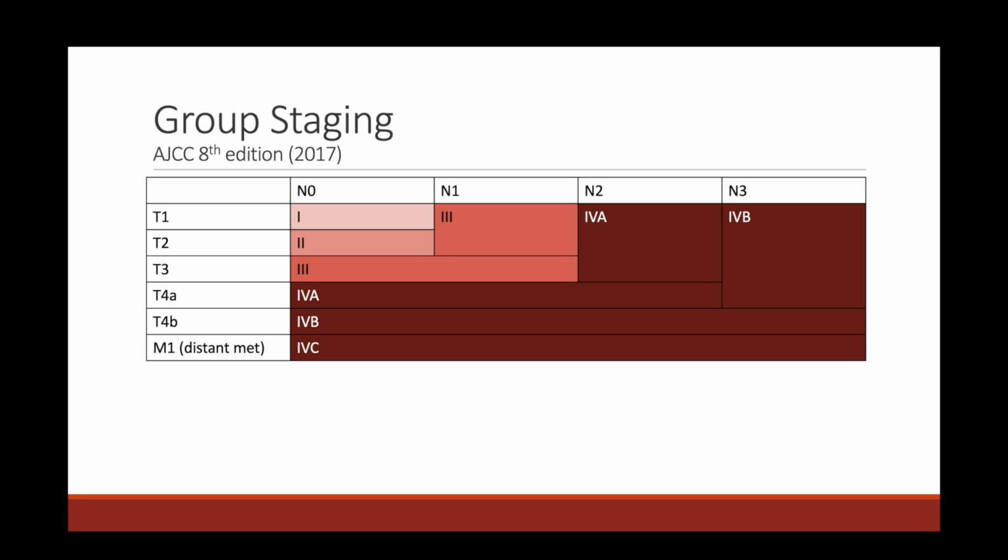So if you have T3N0 or 1, you're automatically stage 3. Or if you have T1 to T2N1, you're automatically stage 3. So T3 or N1 makes you at least stage 3. If you have T4 or N2 or anything higher than that, then you're stage 4.